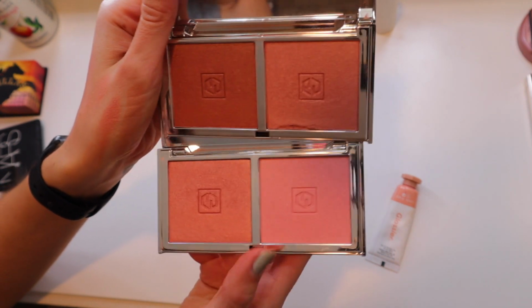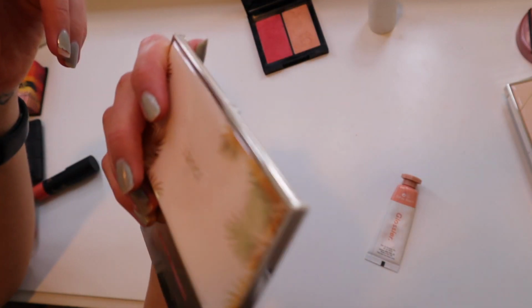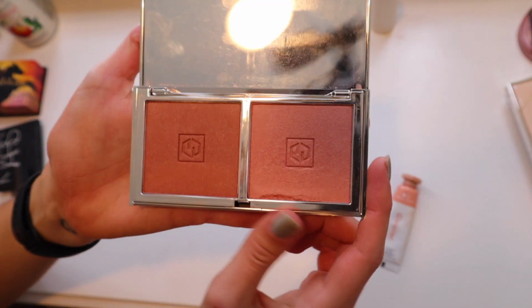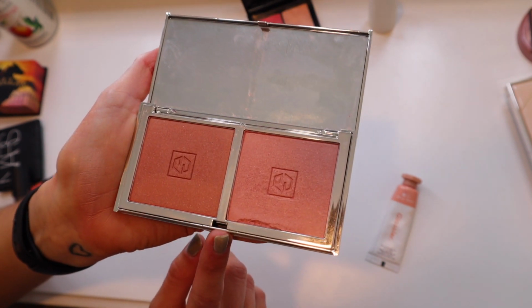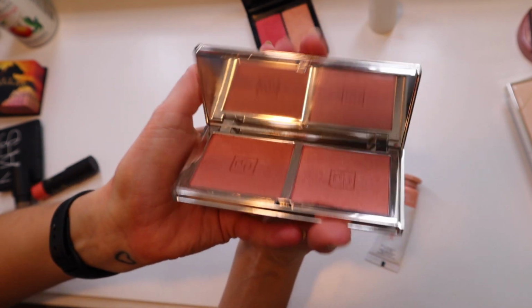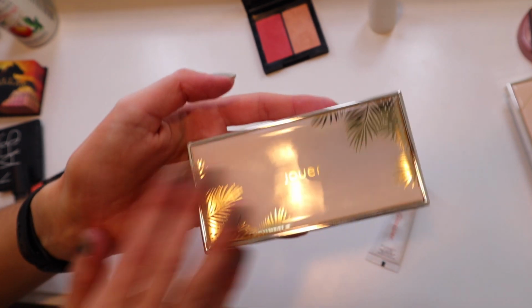So I think I'm gonna go ahead and give this one away as well and keep this one, which is the shade Cheeky Summer. I don't wear these very often, but I think when summer comes around, I'm gonna be a lot more likely to wear a powder blush. So I'm going to keep it and we'll see how it works for me in summer of 2021.